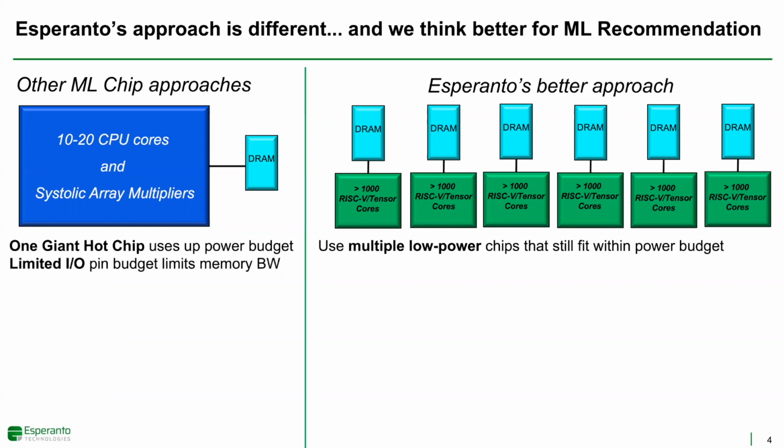There are a limited number of pins that one can practically put on a single chip package. So one chip solutions cannot go wide to get memory bandwidth and often end up with expensive memory solutions such as HBM DRAM. Esperanto's approach distributes the processing and I/O across multiple chips. As more chips are added, performance increases, memory capacity increases, memory bandwidth increases, and low power and low cost DRAM solutions become a practical solution.